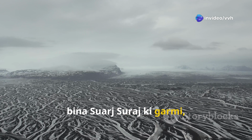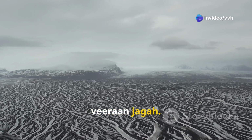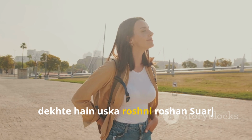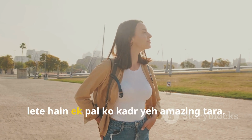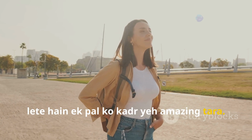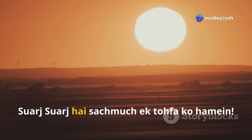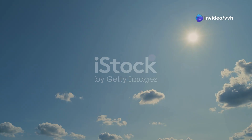Without the sun's warmth, Earth would be a frozen, desolate place. So the next time you feel the sun's warmth on your skin or see its light illuminating the world around you, take a moment to appreciate this amazing star. It's a constant source of energy and life for our planet. The sun is truly a gift to us.